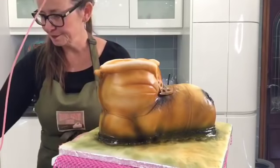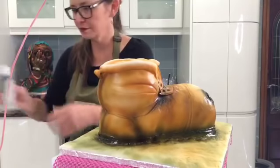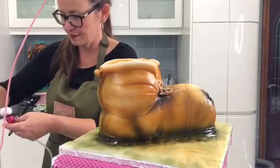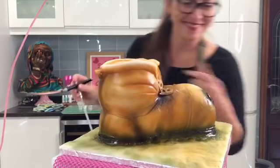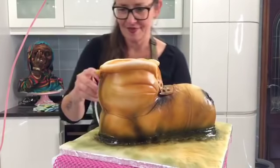Right, oh, I need more black. The whole thing looks so effective at the front. It looks brilliant, doesn't it? Brilliant. I think it looks fantastic.